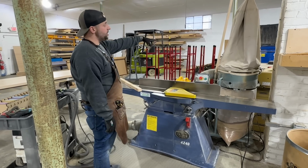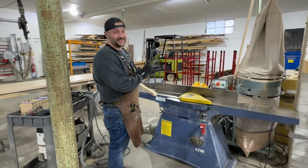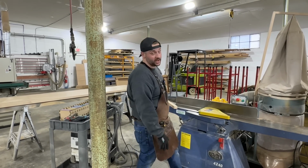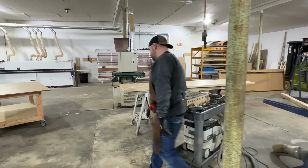We sort of skipped over the bandsaw. There's not much to see over there. It's a 17-inch Grizzly bandsaw. That's on the list of things that we'd like to upgrade. I have our wide belt sander here.